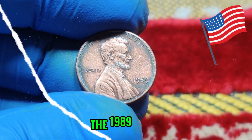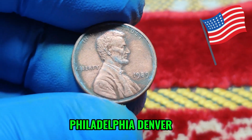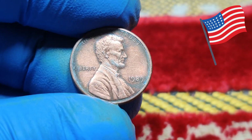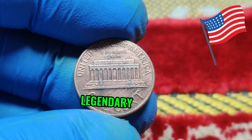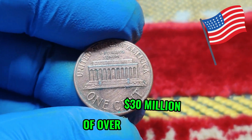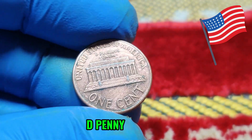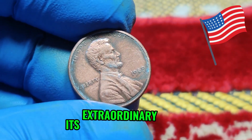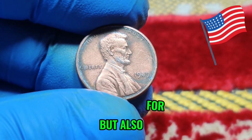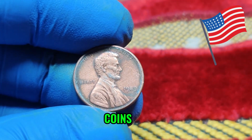The 1989 Lincoln penny was struck at multiple mints: Philadelphia, Denver, and San Francisco. But the version that has gained the most fame, the one that has reached a legendary valuation of over $30 million, is the 1989 D penny, produced at the Denver Mint. It is known not only for its extraordinary minting quality but also for the rare transitional and die errors that make it one of the most intriguing coins in U.S. history.